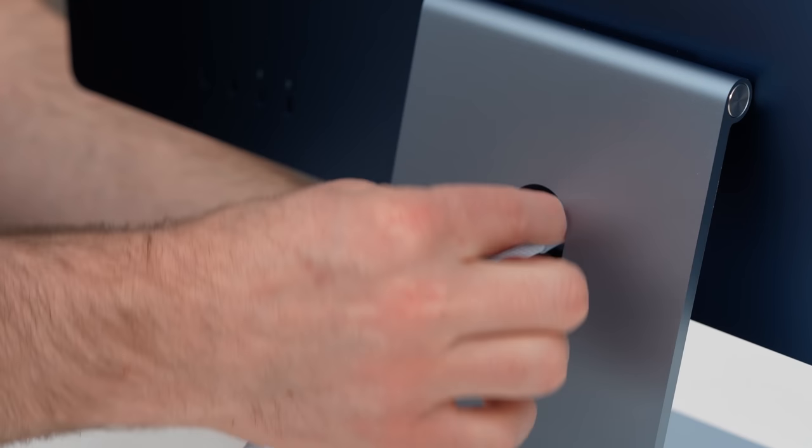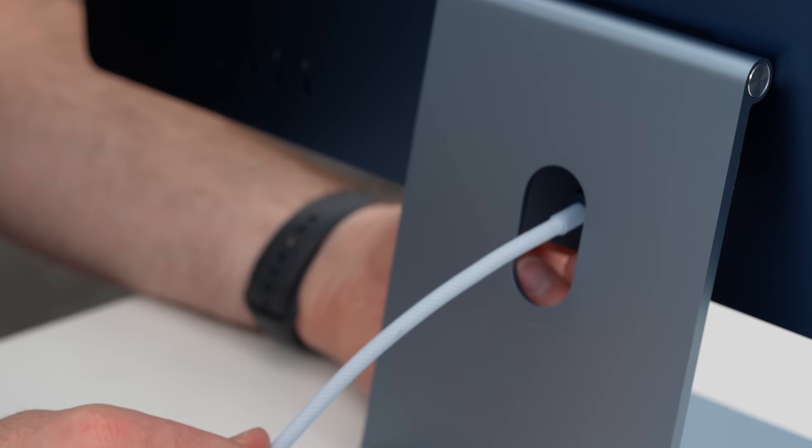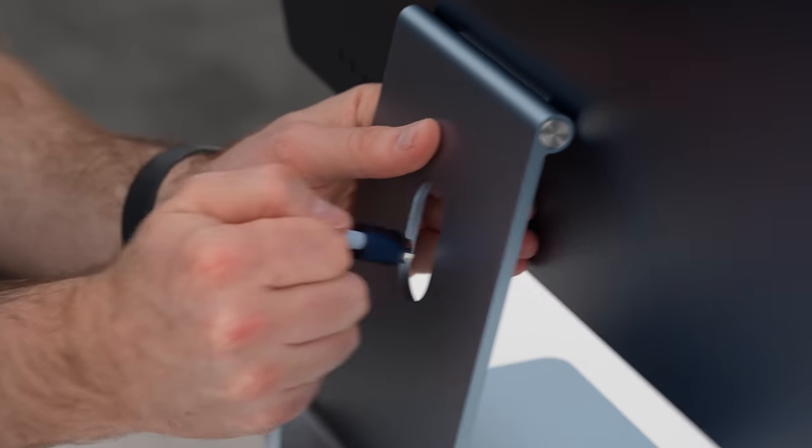Because of the way you have this small cable gap, novelty of a magnetic connection point, they could have probably just done some sort of barrel connector. It would have been possible. But this is certainly more fun, especially when it's color matched.